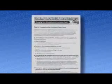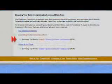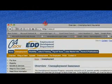To help us all avoid such delays, we've developed a tip sheet for you with some important do's and don'ts of filling out the continued claim form. You can find this summary tip sheet on the unemployment section of our EDD website at www.edd.ca.gov. Hopefully it'll be helpful for you to have it handy when you fill out your form.